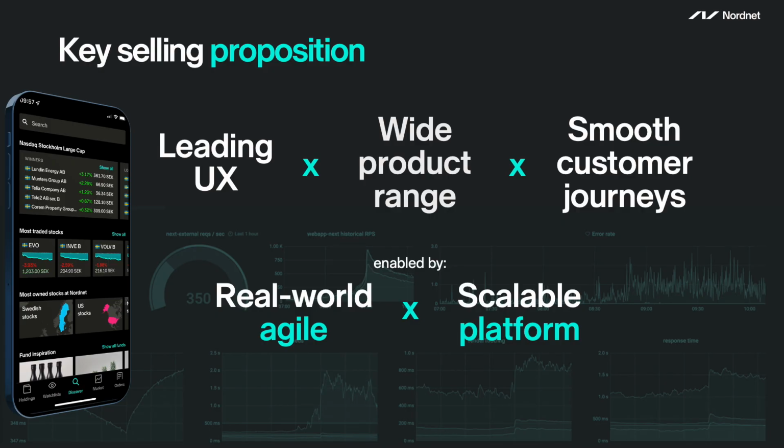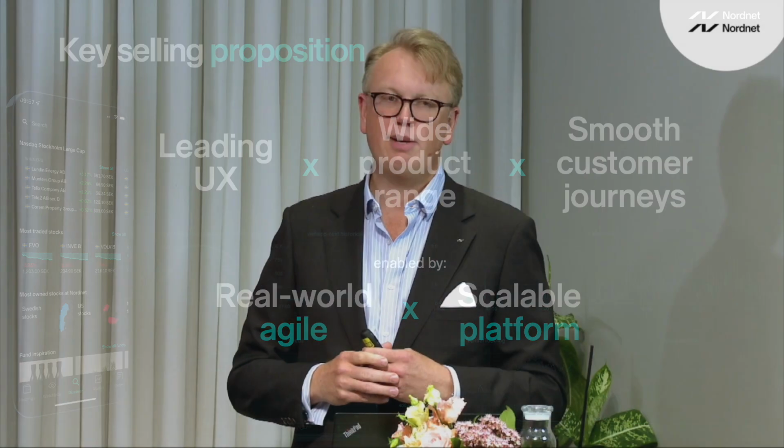And all of this runs on a scalable platform, increasingly in the cloud. So we are a Google Cloud Platform partner. Some 40% of the backend is running off cloud in production. 80% of new build every single year goes into cloud, and that number is rising. This enables us to really use speed as a competitive advantage. Last year, we shipped 30,000 deployments to the platform. A number is meaningless in itself, but it tells you that we're pretty damn fast in bringing a change to customers. And there's a new version of our app out in the App Store every 3 days on average.